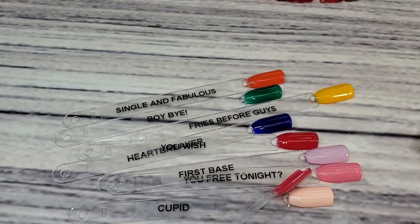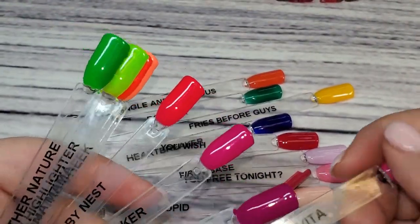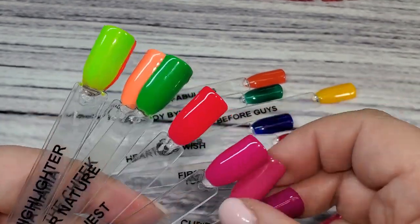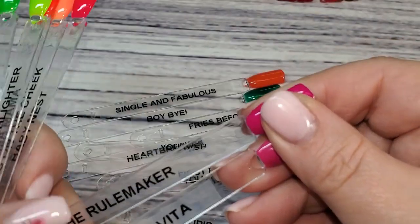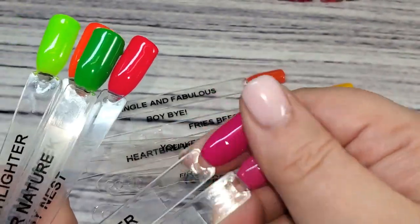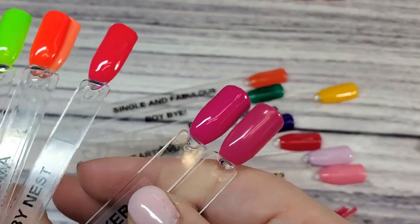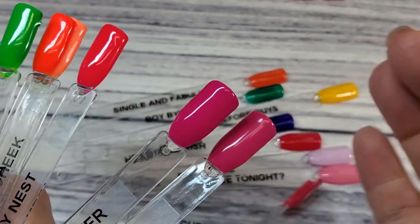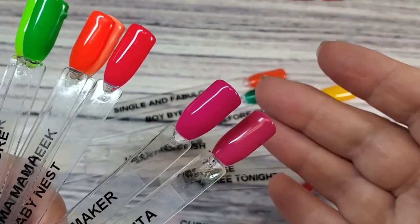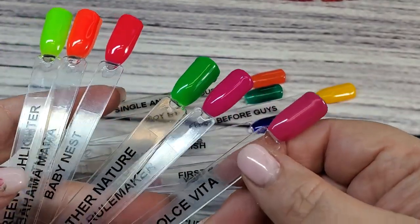Here are some of the bright ones from, I believe, the Mother's Day collection last year. So here are the Rule Maker and Baby Nest, which are both very, very bright pink. It's similar to the Rule Maker in shade, I suppose, but the Rule Maker is definitely much, much brighter. These are not picking up great on camera. When you get into the real bright, like neon colors, it's a lot harder. Let me see if the flash turned off helps any. A little. These are a bit more purple toned than they're showing up on camera. They look slightly more reddish pink than what they are in real life. So that's probably the closest one I have. It's not quite as bright as the Rule Maker. So that's Dolce Vita.